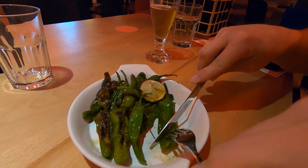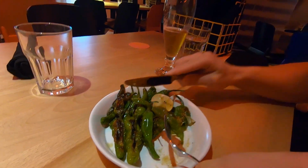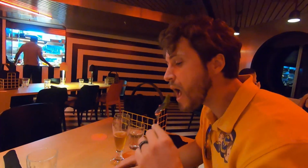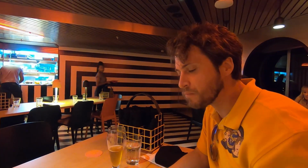And I want to show you these peppers that Neil got. So these are the peppers. I do believe they're fire roasted. Yes, they're blistered peppers. Yeah, well, I'm sure that evens out to the same. So fire roasted peppers. There's a bit of a smoky flavor to it for sure. Not as spicy as I thought they would be, but nevertheless good flavor.